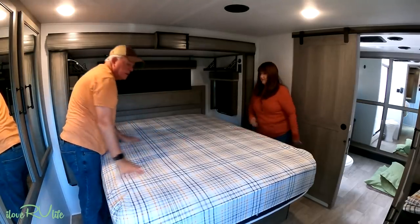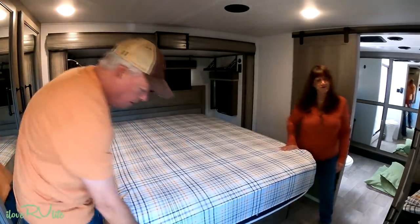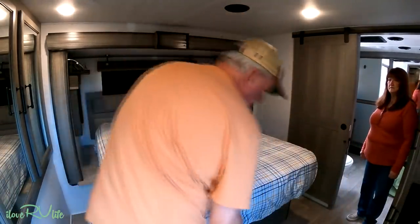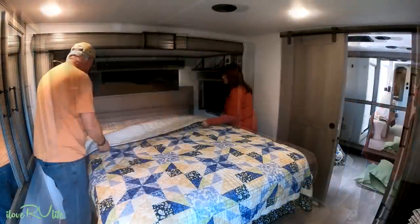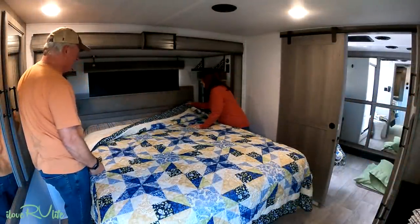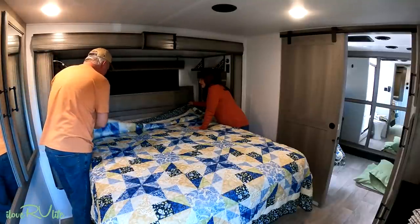Okay. There you go. That's nice. First sheet done. You haven't laid on this yet. Yeah, wait till you lay on it. It's incredible. That was the other thing we couldn't do, too. We couldn't get past that space right there. Yeah, gotcha.